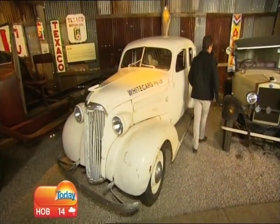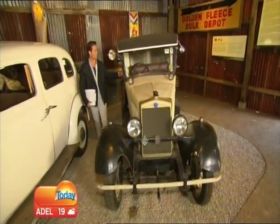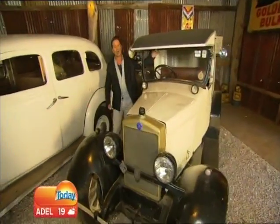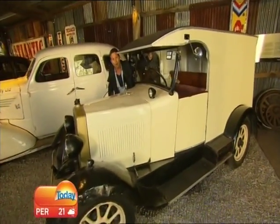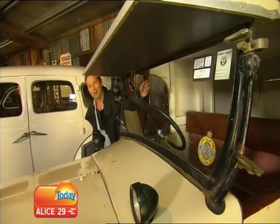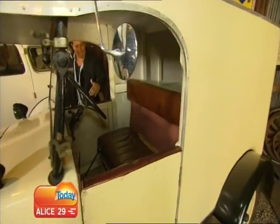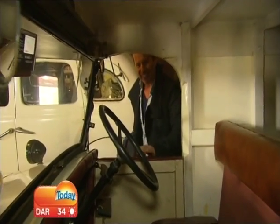And this beautiful old car, this is a 1927 Morris Cowley, still working. Features some high-tech technology like hand-operated windscreen wipers. Not so good in a cyclone. And also the old hand-operated klaxon horn. Have a listen to this. Oh, yeah, there you go.